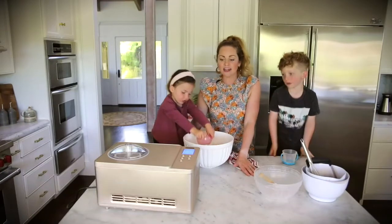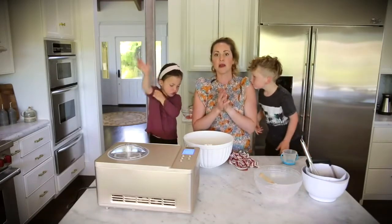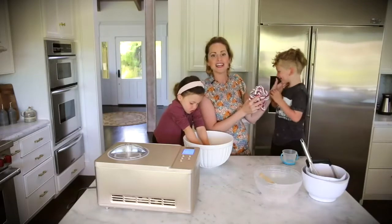So not most, but there's two different types of ice cream. Actually, there's a few different types of ice cream, but the most common type is a custard base.